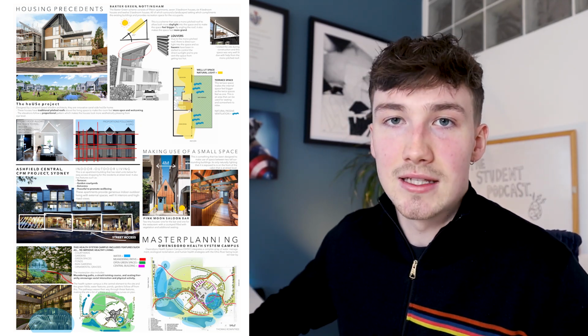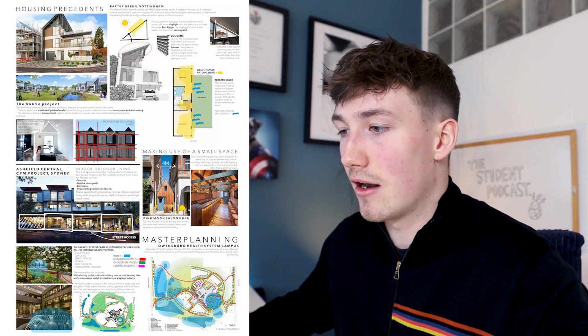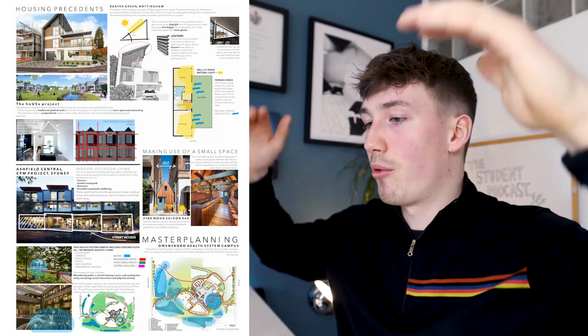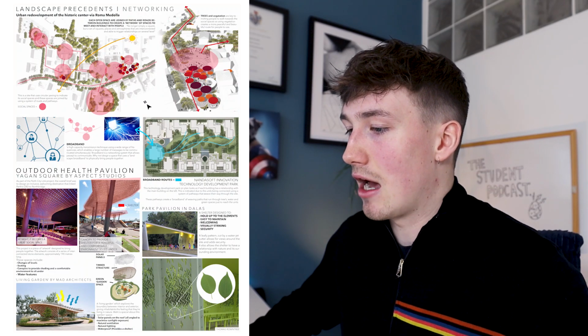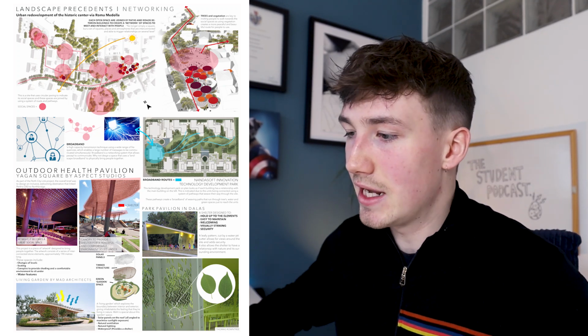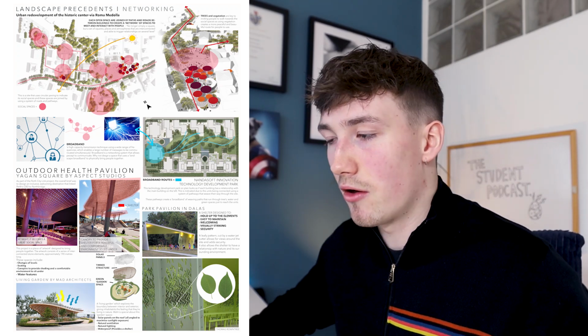I went into a lot more detail to understand the actual projects, understanding housing proportions and the elevations of proportions, looking at how we could have street access to shops and retail units with apartments above, looking at the landscape design and the master plan, and understanding how I can incorporate water and grass and trees and all of these social community spaces that encourage peace and well-being, and more landscape precedent studies, which were really important to the development of my design.